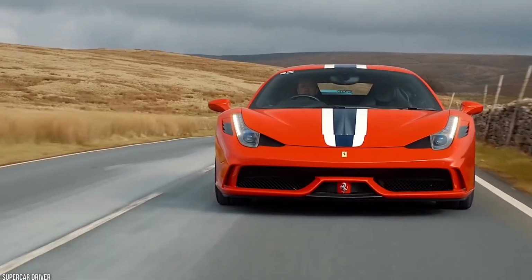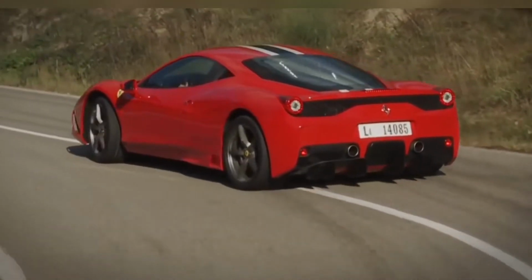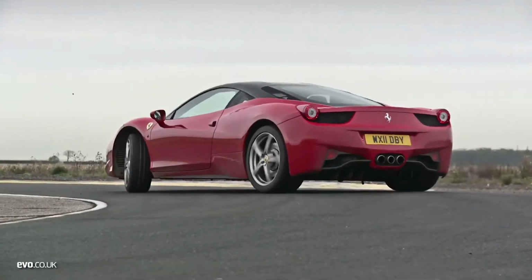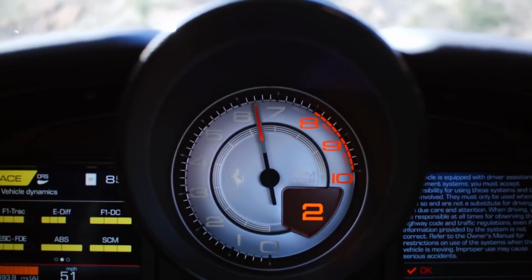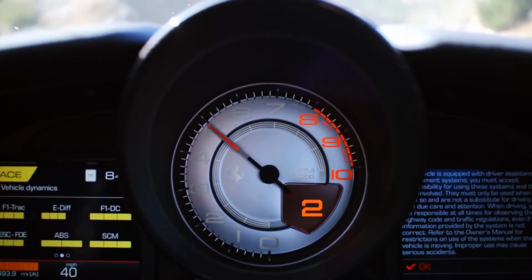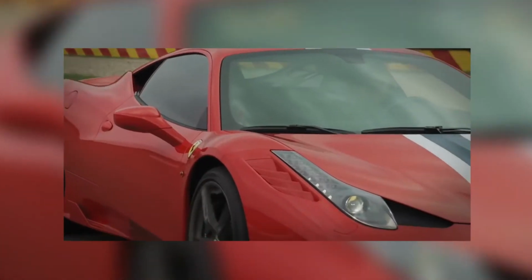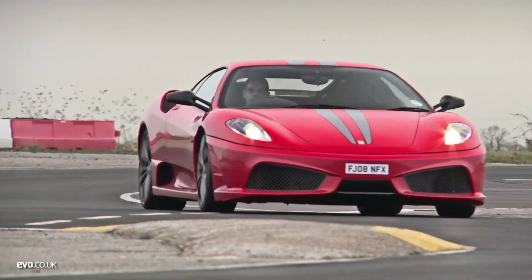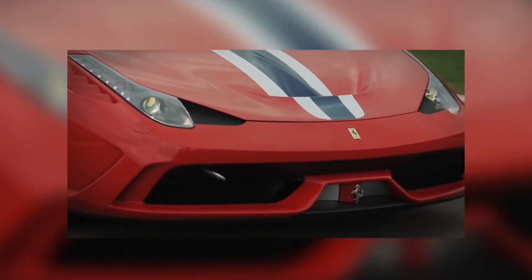The 458 Speciale now hits 62 miles per hour from rest in 3 seconds, down from 3.4 in the lesser models. It goes 0 to 124 miles per hour in just 9.1 seconds, which in more realistic terms is the amount of time it takes a Mini Cooper to hit 62 miles per hour. Damn. Ferrari hasn't released a top speed as of yet, but it's safe to say it'll best the base model's 202 miles per hour by some margin.